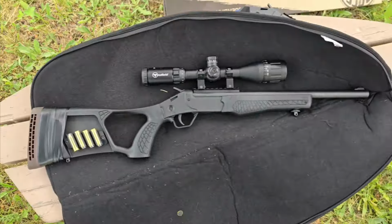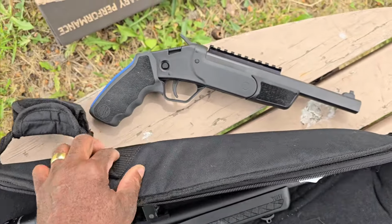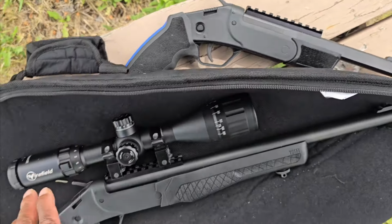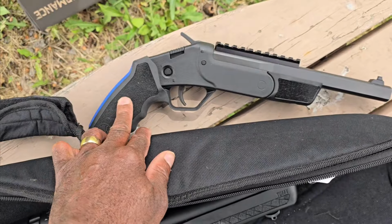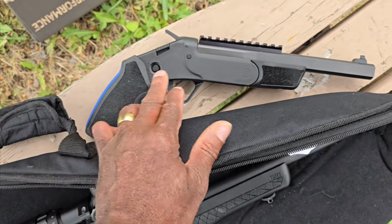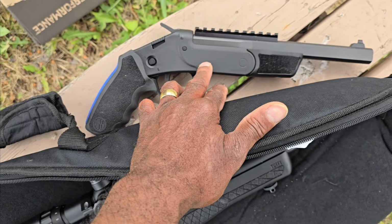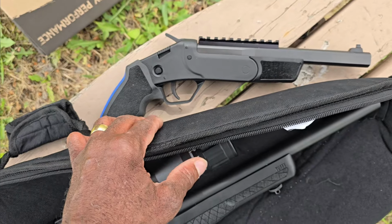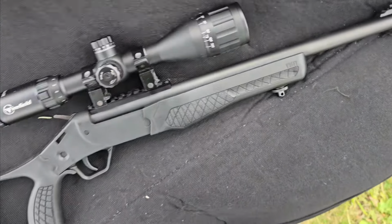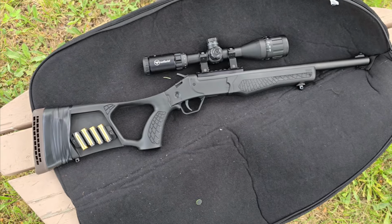I bought this one here because Rossi's doing some really good things. And as you just got a peek at, this is my Rossi Brawler. Now this is a pistol that's chambered in the same round as the carbine here, 45 Long Colt and 410. This has been a really good gun. For the price, I think I paid a little bit over $200, but it's been a really good gun. Simple to use, break action the same way that you would with the carbine here. So really nice gun.